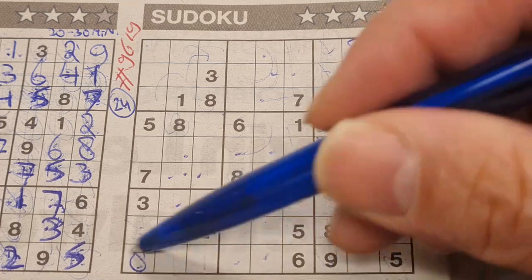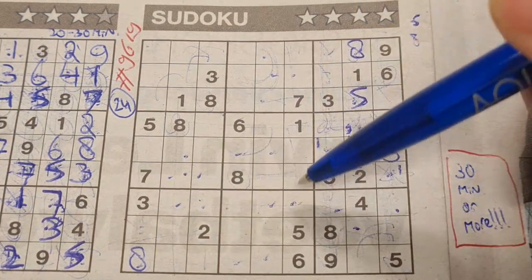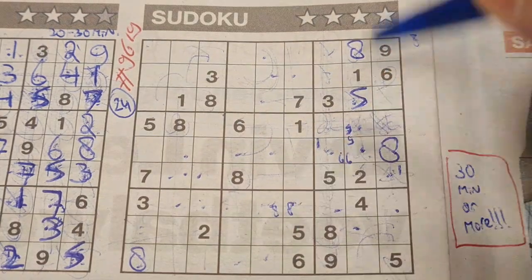4, 8 in the last row, 8 in the row above, so that row, only 3 places, level 8 should be here, here, or there. We have 8 in this column, no 8 there, 8 could be here, could be there.